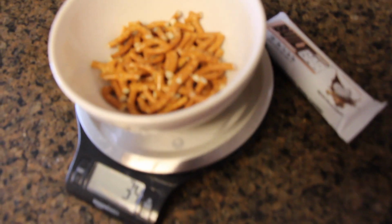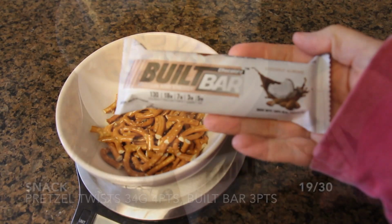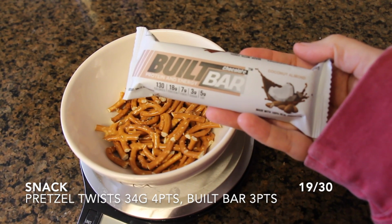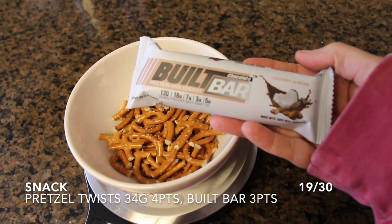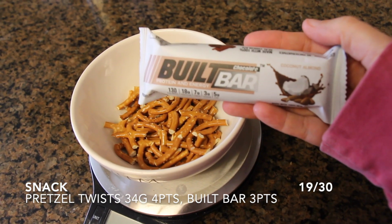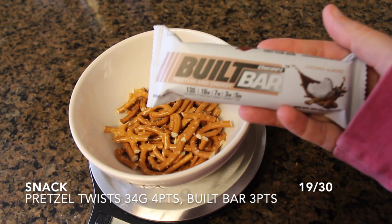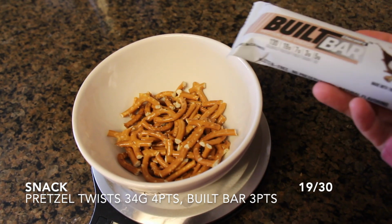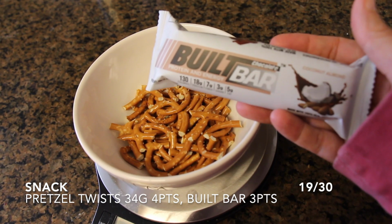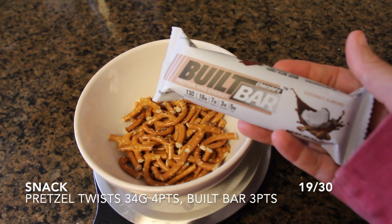Because I'm having 4 points of pretzels, I decided to, I usually have a 4-point Built Bar, the peanut butter one. But today I'm going to go with this coconut almond bar. This has little shreds of coconut and almonds in it. It is delicious. The consistency literally is like an Almond Joy, like a Mounds. It is so good. Tastes like a candy bar. Only 3 points. So 7 points for a mid-afternoon snack. This will tide me over from my lunch to my dinner. And yeah, so there we go. I'm going to plug that in and see where I'm at for the day.